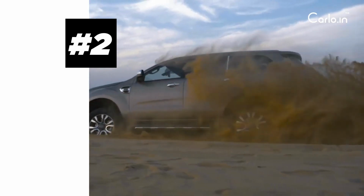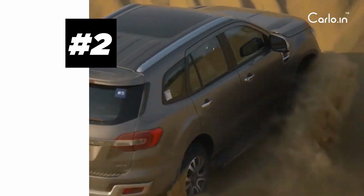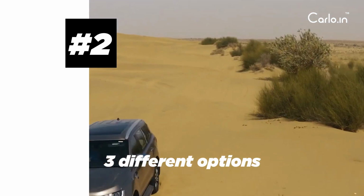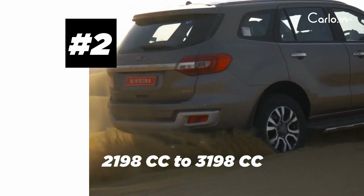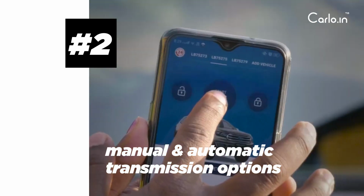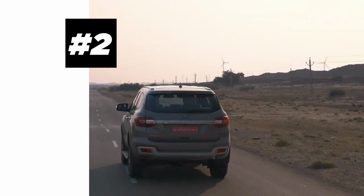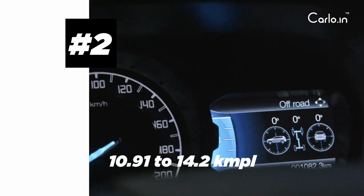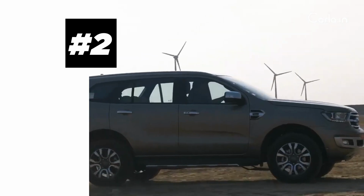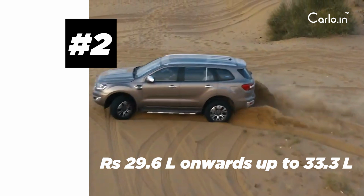Second one in this segment is Ford Endeavour. Ford's new Endeavour variants are offered in 3 different options, with the engine displacement ranging from 2198 cc to 3198 cc. It comes with manual and automatic transmission options. The mileage ranges from 10.91 to 14.2 kilometers per liter. And its pricing starts from 29.6 lakh rupees onwards, up to 33.3 lakh rupees.